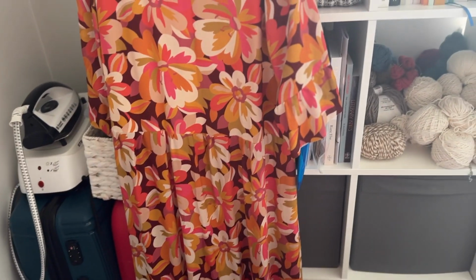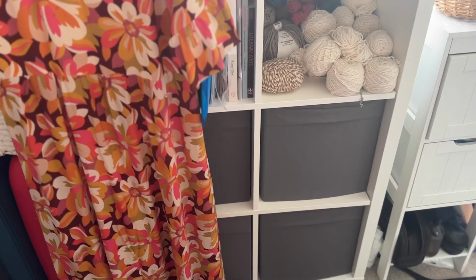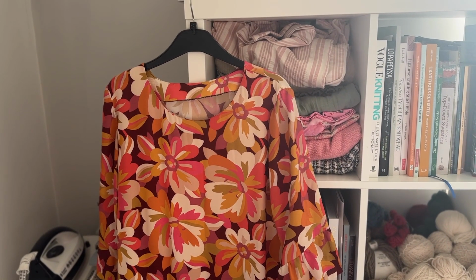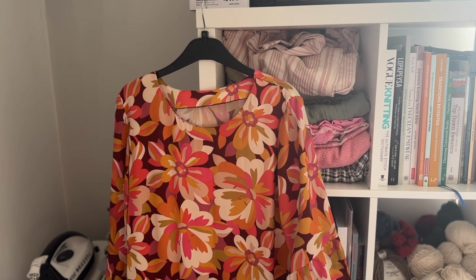Pearl's come to join in. And I've put a really long skirt on it because I wanted a midi length autumnal floaty dress. So Pearl's got a lot to say about that. So yeah, I'm just going to sew that up now.